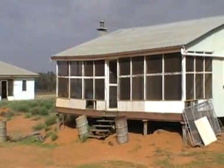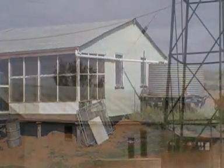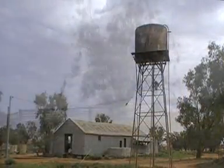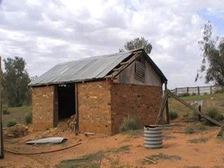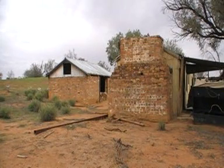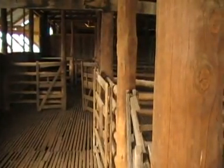This is the shearing quarters on Mulianna Station. These old buildings are the horse stables, and there's another residence here, and these bricks were transported in from an old building in Thargomindah. Roaming round an old shearing shed always has the element of romance and mystery.